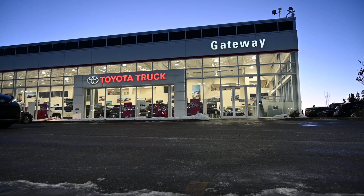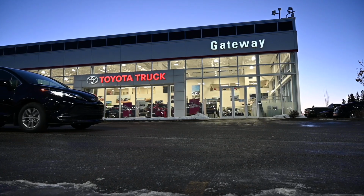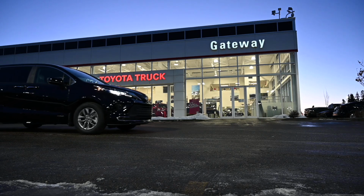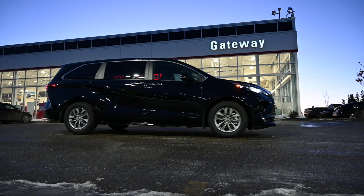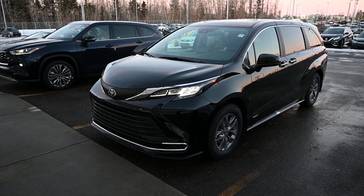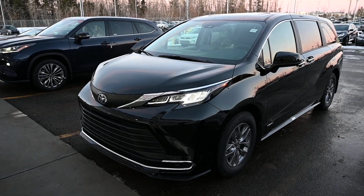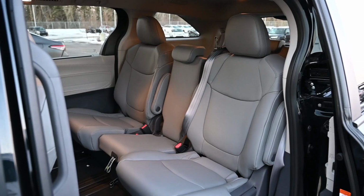The 2021 Sienna comes in a hybrid model only. They're equipped with a 2.5-liter four-cylinder engine with 243 horsepower, while improving fuel efficiency from previous models by more than 40% to an incredible 6.7 liters per 100 kilometers. The exterior has been completely redesigned to give it a much sportier look.